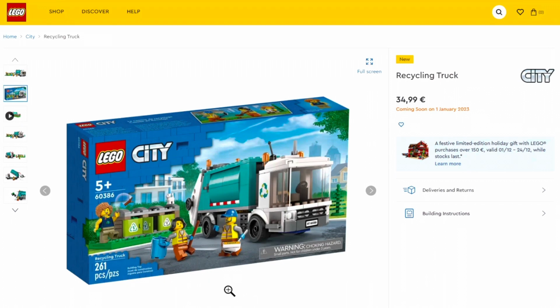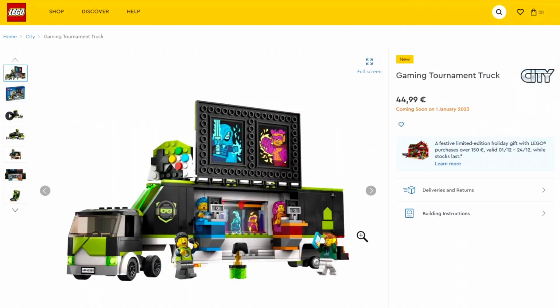Yeah, this one should be at 30 euros. I don't get the 35 euro price point here, especially not when you'll see what's coming up. This one is probably not so much for me, but I think my kids would like this set. It's the gaming tournament truck at 45 euros.